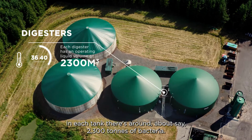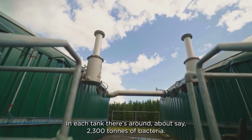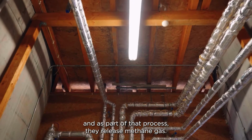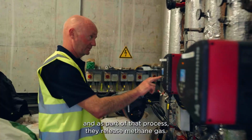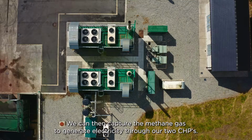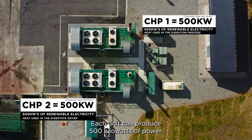In each tank, there's around 2,300 tonnes of bacteria. They break down the waste that comes in here under anaerobic conditions, and as part of that process, they release methane gas. We then capture the methane gas to generate electricity through our two CHPs. Each unit can produce 500 kilowatts of power.